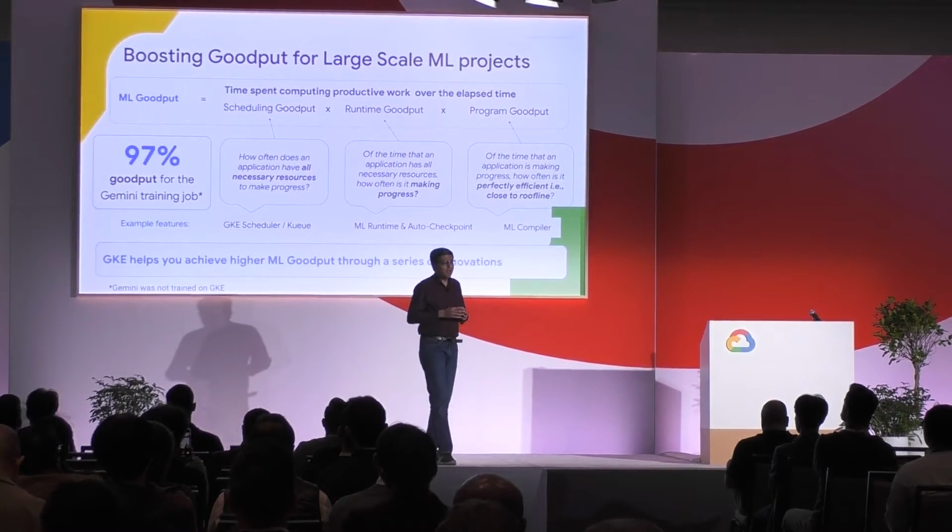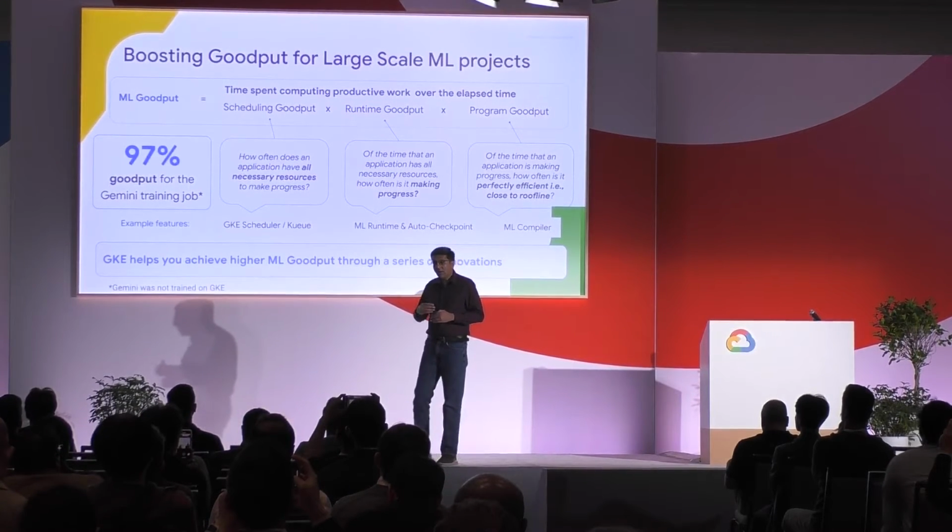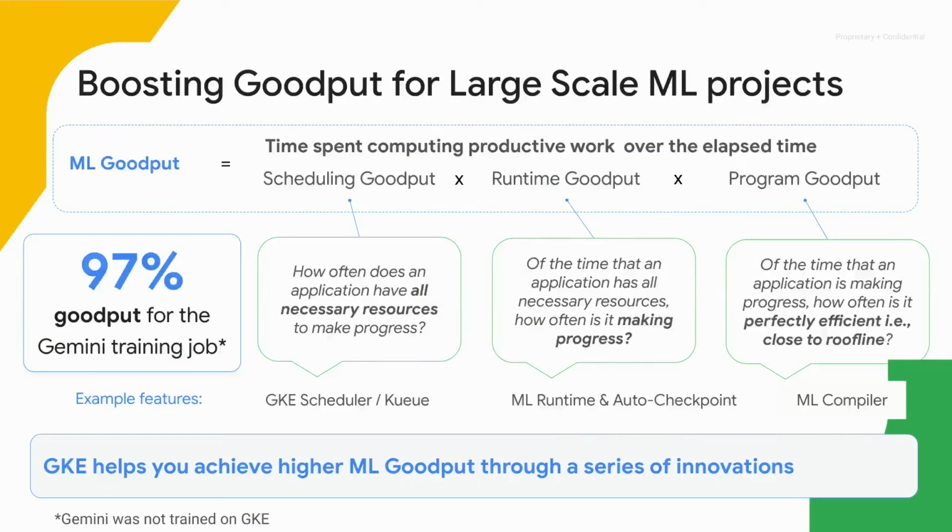The fundamental challenge in scaling machine learning jobs is to attain higher goodput. So what is goodput? Goodput is the fraction of time spent doing productive work over the total elapsed time. Achieving higher goodput at scale is very, very challenging. You may wonder why. The reason is that at scale, the overheads, the inefficiencies, and the failure recovery times add up very quickly, lowering the goodput.